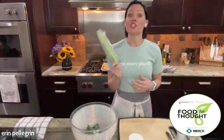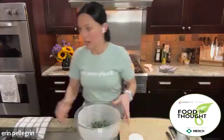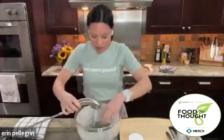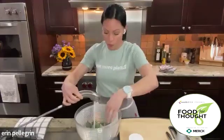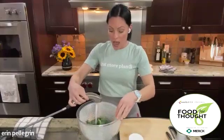But this is a great way to use up the scraps. So I will set this aside. And so before you use any green, we want to clean it, right? So this came in my CSA box yesterday. I'm just adding a little bit of water to it. And I'll show you how I like to clean my greens. So it doesn't take much.